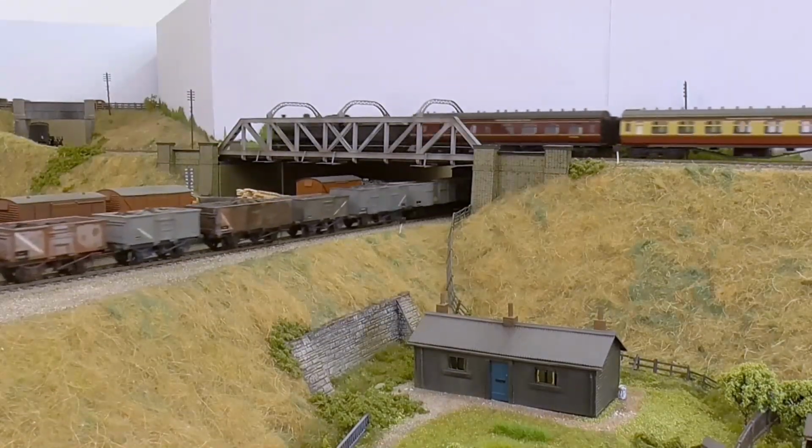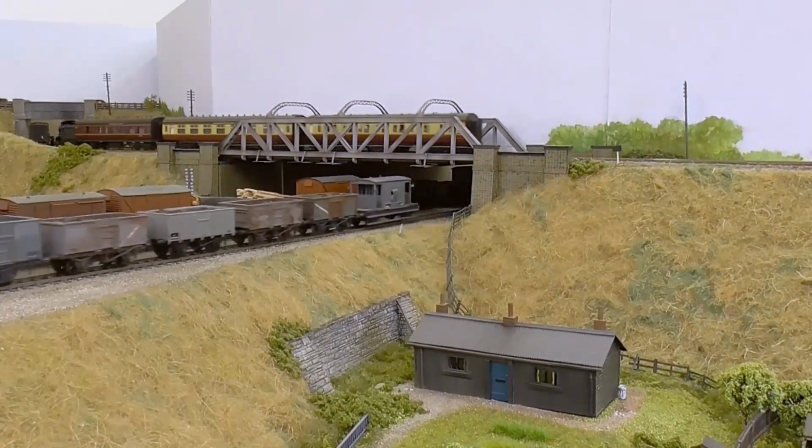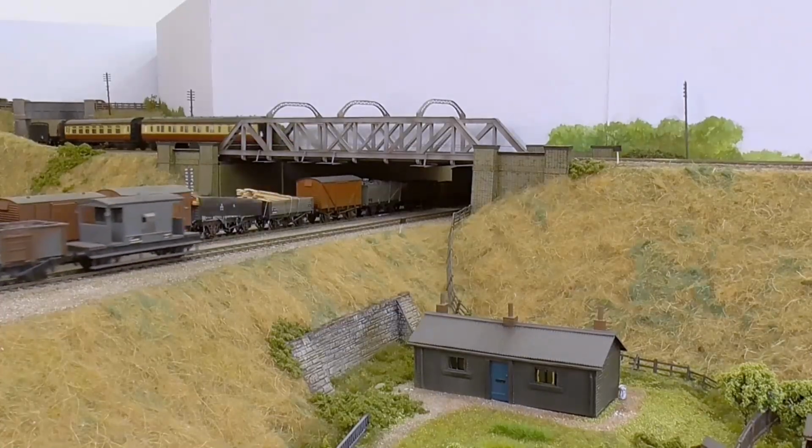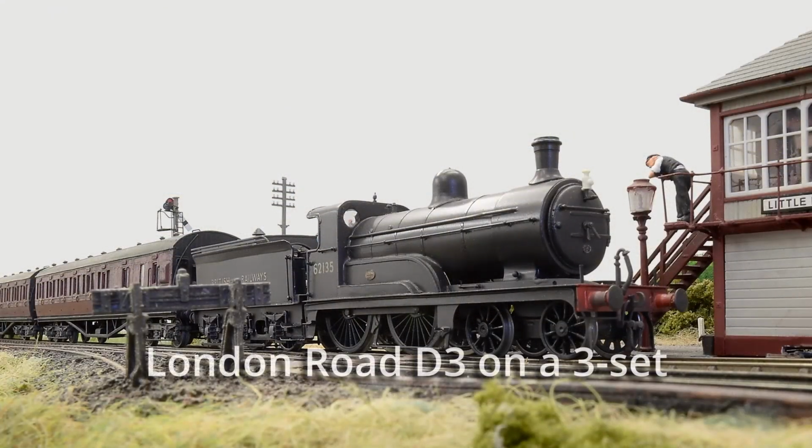And up goods on the main line and the 2P crossing over. A nice juxtaposition. A London Road Models D3, a lovely kit. I built it and Jeff Haynes painted it. It's leaving the fiddle yard.